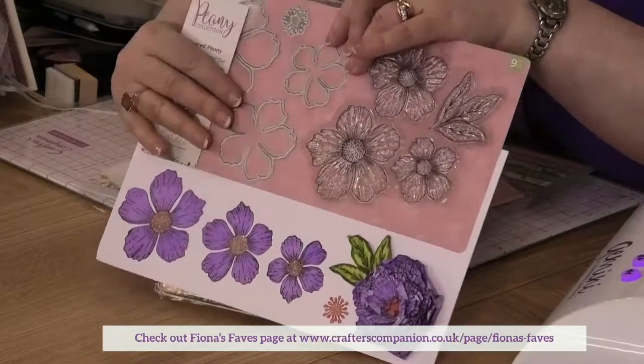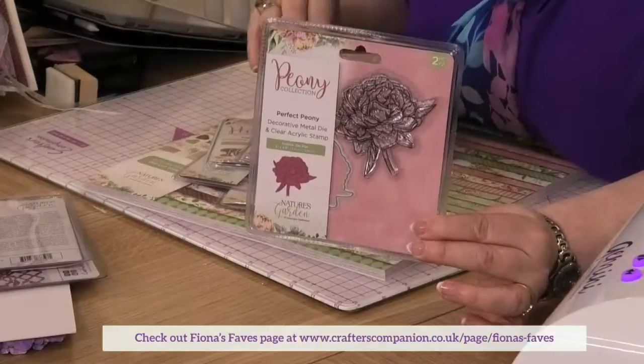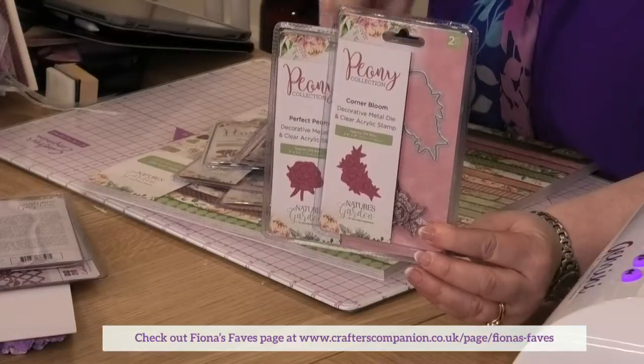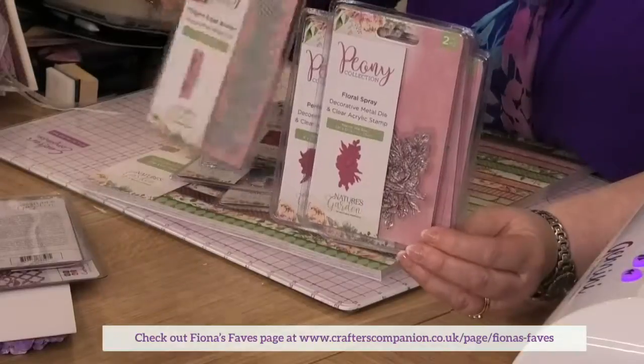And then if you've gone for the whole collection, and I know a lot of you have, you've then got your stamps and dies. So you've got the big Peony, you've got the corner bloom as well, you've got the beautiful garland Peony as well, you've got the most gorgeous edge on.